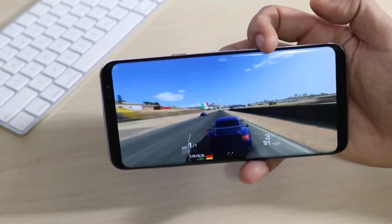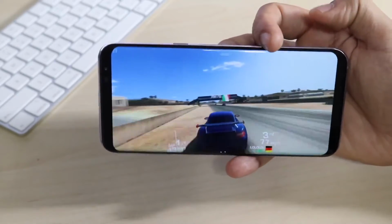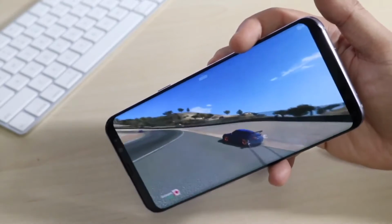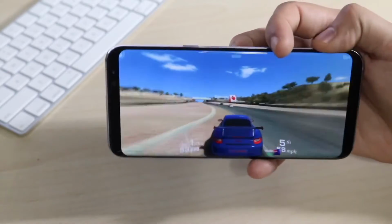I would scale it maybe like a 7.5 to 8 out of 10 when you factor in the age of this phone and even the price tag and all that, because it's not a slow performing phone by any means. First of all, for day-to-day tasks, if you're just opening apps and going from one app to the other and all that stuff, for the most part, it's going to be okay.